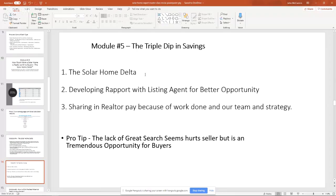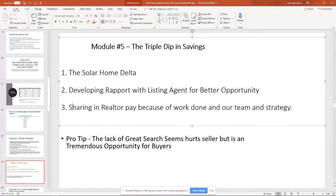Discount one: solar home delta, 5 to 10%. You've just seen it as an opportunity, there's a possibility there. Discount two: another 1 or 2, maybe 3% from developing the rapport, if there's not a multiple offer situation. And then three, otherwise you're getting a house that you wouldn't get. So that's a huge opportunity. And maybe not paying more, right? Because you get information and they want to work with you.